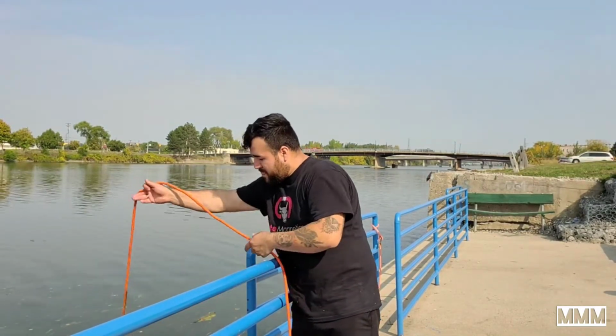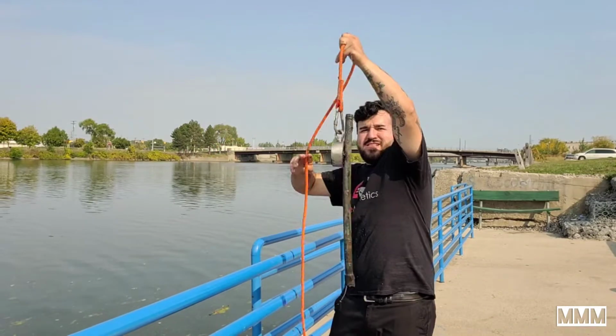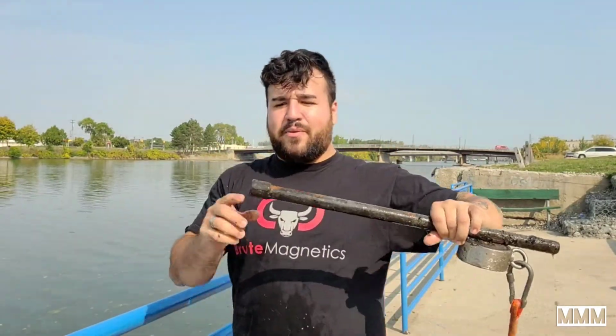Ooh! And on that throw, we got a piece of pipe with a little coupling on it.